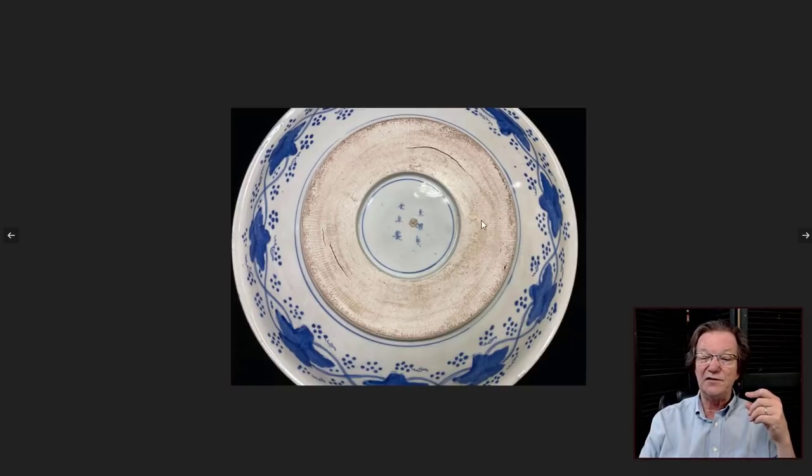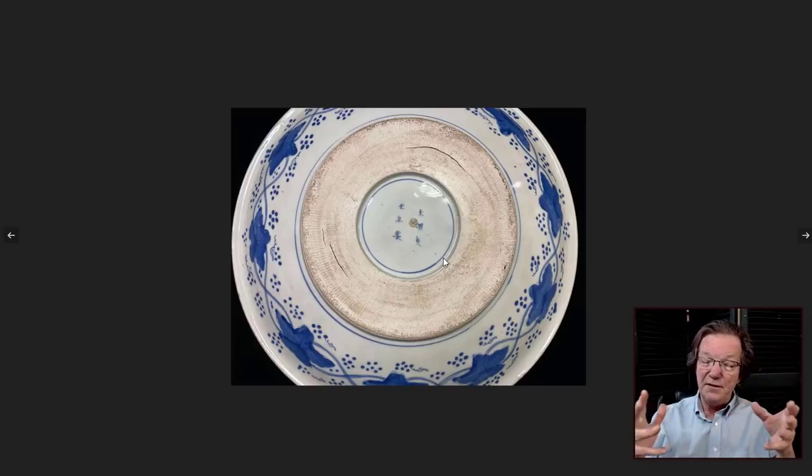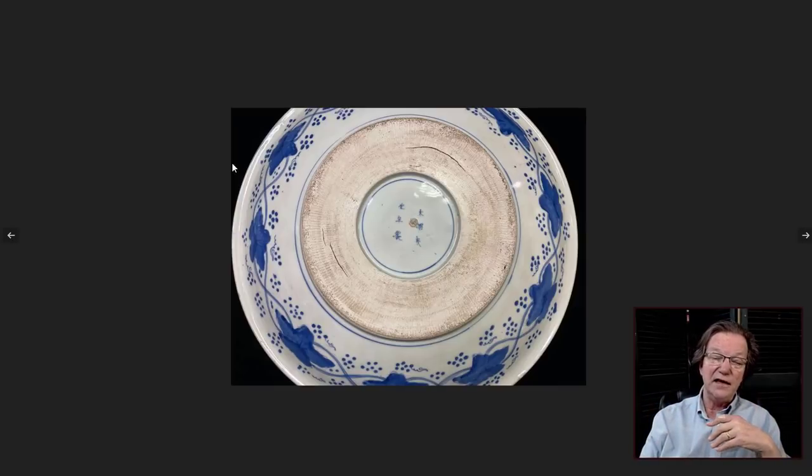it's Japanese because it's got this broad, flat foot rim on it, a spur mark in the center, and a Chenhua mark. And as everybody knows, Arita porcelain in the 18th and 19th century, especially, would have Chenhua marks on them from the Chinese plates. But also notice how nicely done the outer border was, the outside of the bowl with these flowers and vine devices, just really charming.